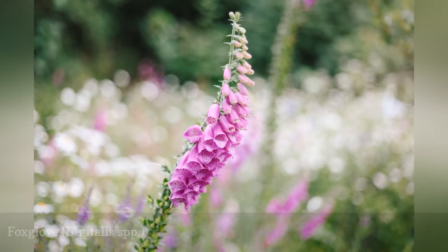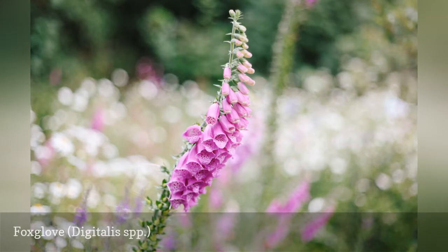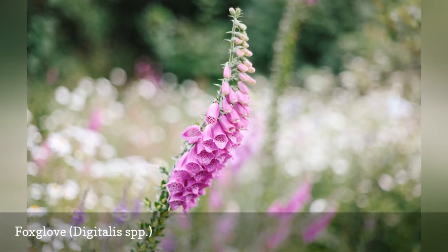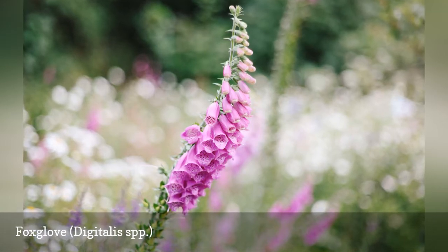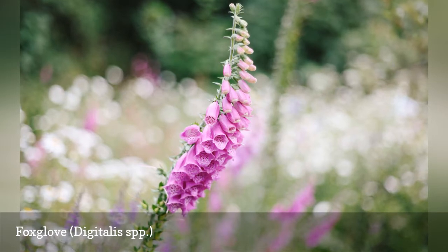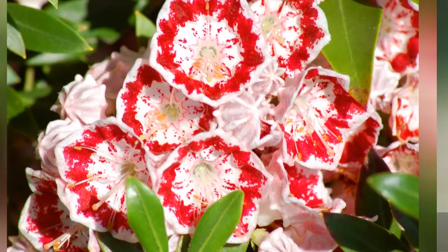Foxgloves are tall, flowering biennials that grow well in a spot with dry shade. They bloom with multiple tubular, often freckled, flowers that form on a spike in colors ranging from purple to white. But they are among the most toxic specimens commonly grown on the landscape. Do not grow them if small children will be spending time in the yard.